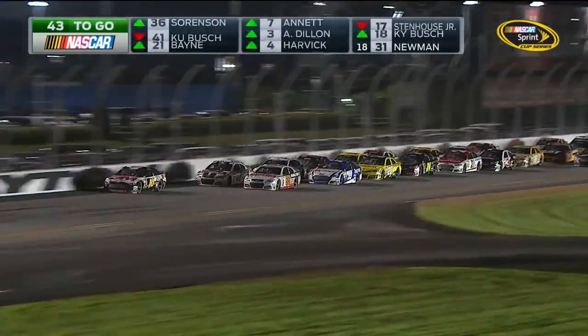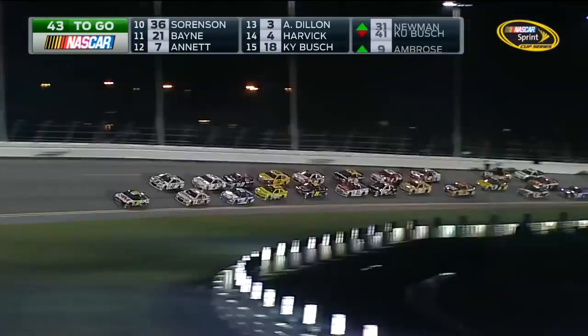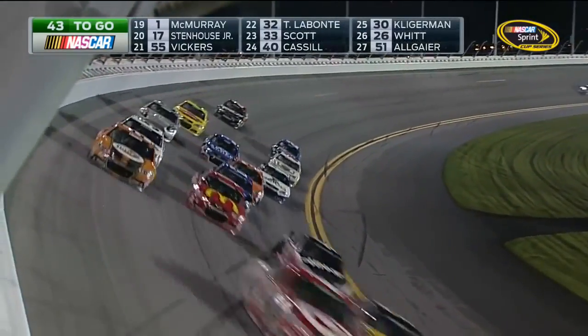Here's Carl Edwards. Carl would like to get up in the mix in the 99, and there's Brad Keselowski. So a bunch of Fords up here ganging up on the Chevys right now. Back behind them, a whole bunch running 3 wide.